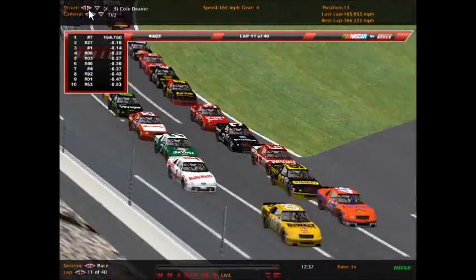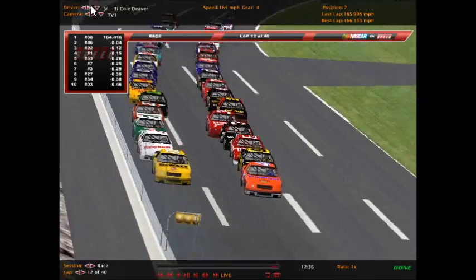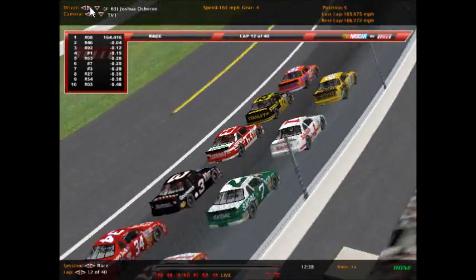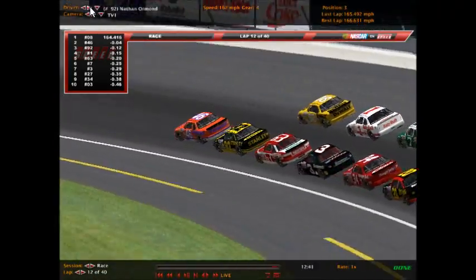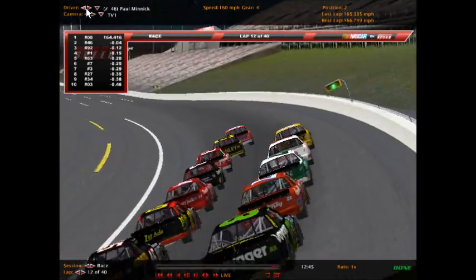Down the low side, Charles Sammer had the lead the last time by. Now Paul Minnick goes to the low side, car 46. And that was close the last time by. It was 400ths of a second the last time by. Minnick goes to the top.